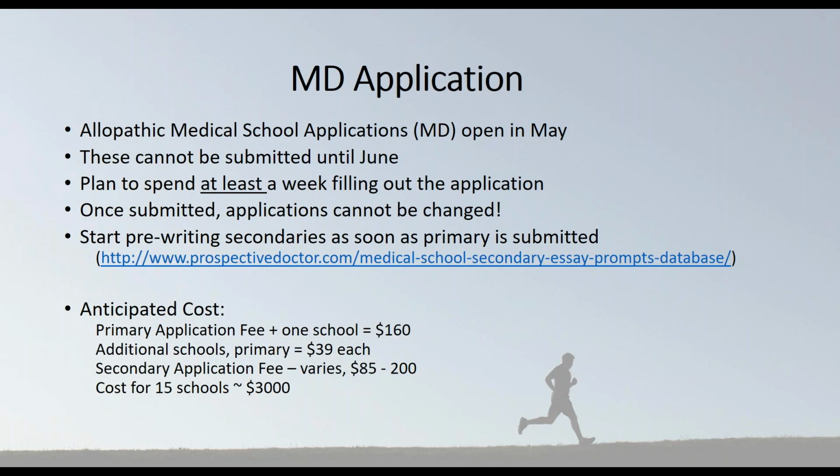Anticipated cost: the primary application plus one school is $160. Additional schools are $39 each. Secondary application fees vary, again, between $85 and $200. And the cost for about 15 schools is about $3,000.